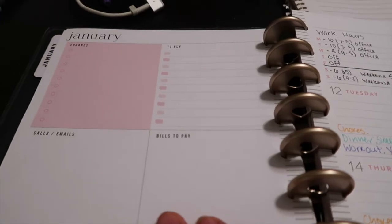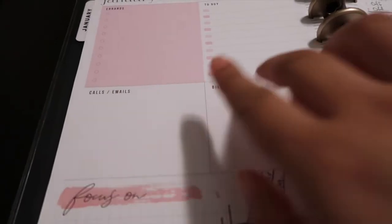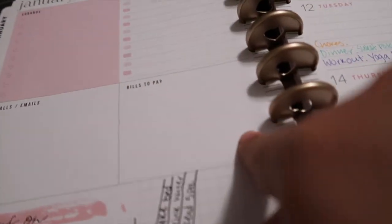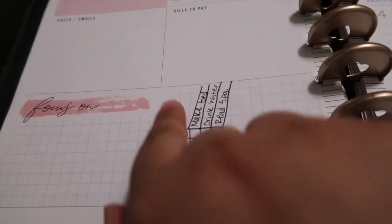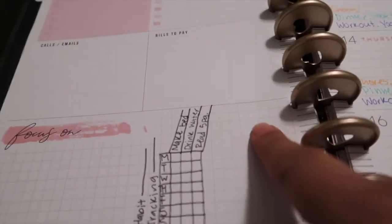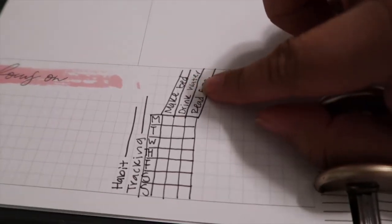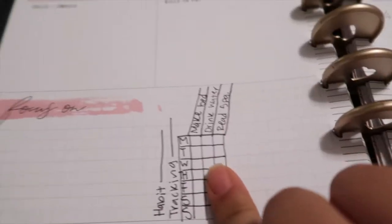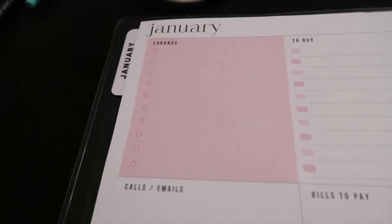Sometimes I do have quite a bit of meetings for work, so I might actually make this like a work box and I can use this for work. And then this I think I'm gonna make for my boys, and so everything that the boys have to do this week, it'll be in this box. Right here I sectioned this off for habit tracking, and then I'm gonna write down my why. So right now I'm habit tracking making my bed, drinking my water, and reading 5 pages every night. And then I still have this little grid section for something else. So that's awesome. Errands. I don't know. I'm sure I have a ton of errands.